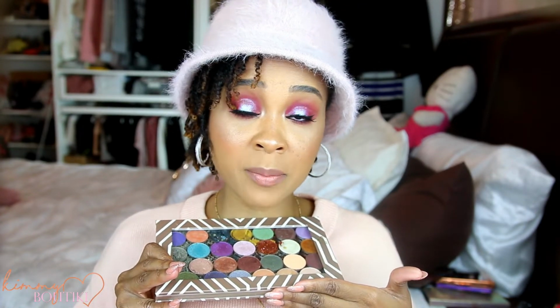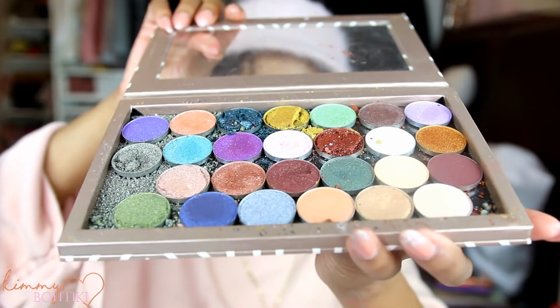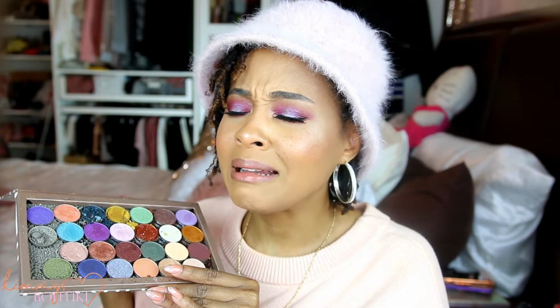Last, but certainly not least, is this Z palette with Makeup Geek metallic foiled eyeshadows. I can't even show you the back of the palette because a lot of them broke. This makes me so sad. I'm so sad that they're broken, but they are such good quality. They are so pigmented. They are so amazing.